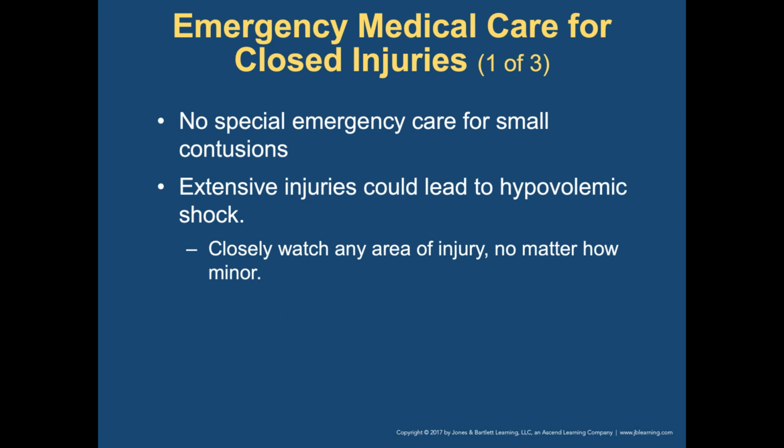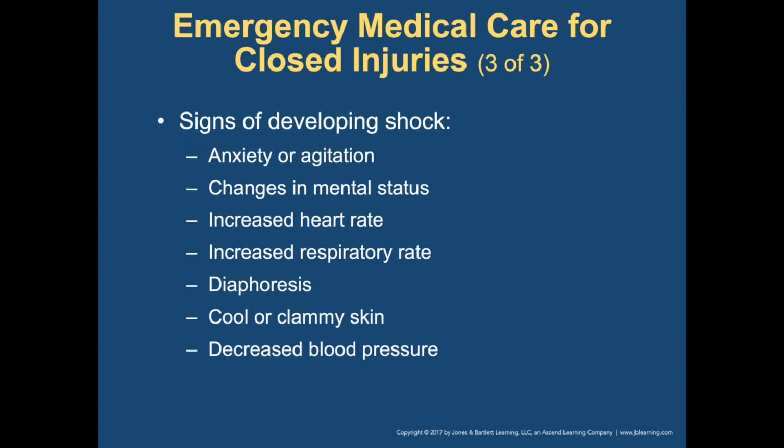A smaller contusion generally requires no special emergency medical care, but you should note their presence to determine the extent of the patient's injuries. More extensive closed injuries may involve significant swelling and bleeding beneath the skin, which could lead to hypovolemic shock. The injuries might not have had time to cause swelling or bruising. Closely watch an area of injury throughout the time you are with them and note any changes, redness, or swelling.